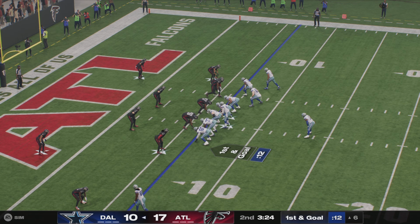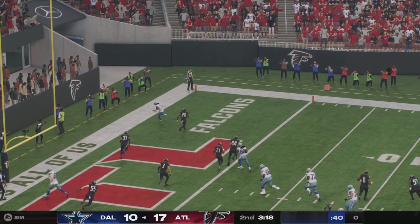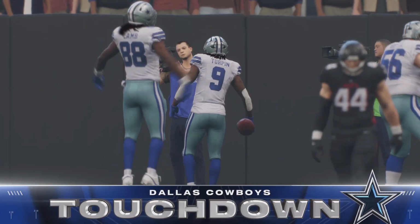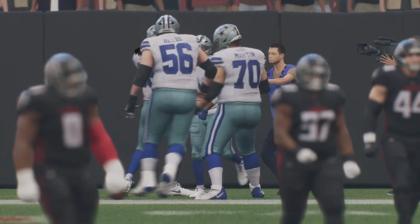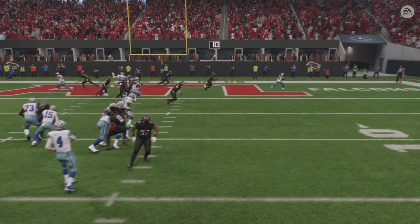2 big plays in succession. Not sure this D knows what hit him, but now they got to get ready. It's 1st and goal. And that is caught. Touchdown, Cowboys. Kevontae Turpin from 6 yards away. And the Cowboys are an extra point away from evening this one up.